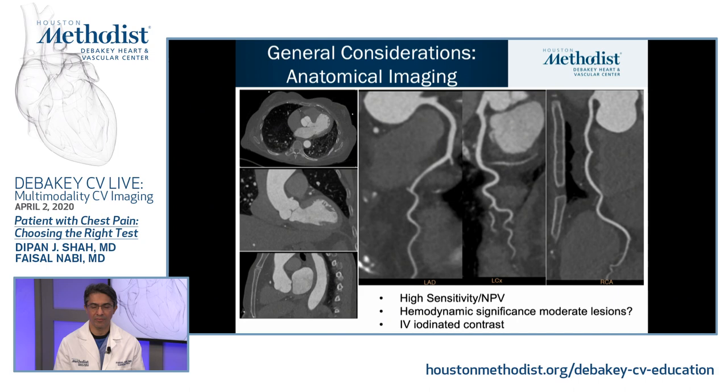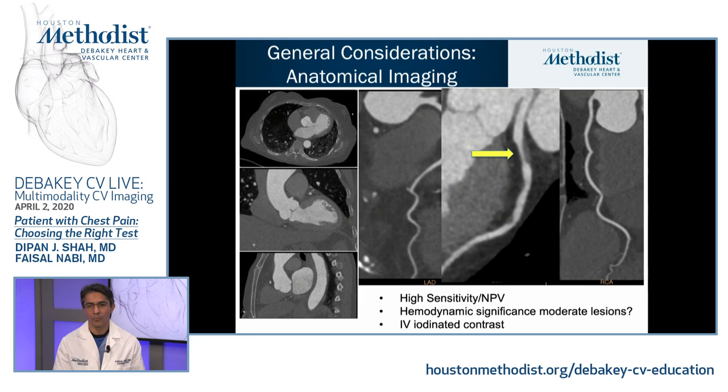The limitations of this test are what I had mentioned previously. In a scenario such as this, where you see a stenosis, it can very nicely show you that this is probably in the proximal mid segment of the vessel. You can see it's a non-calcified plaque. If you were reading this stenosis, I'm sure you would call this either a moderate or a moderate to severe stenosis. But in the end, we know there's a big discrepancy between anatomy and physiology, and you're left wondering what is the hemodynamic consequence of this lesion. And we'll talk a little bit more about how we can get around that.